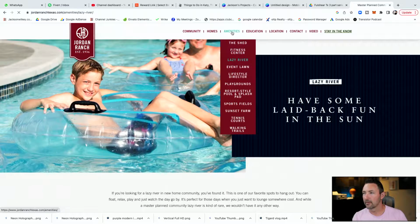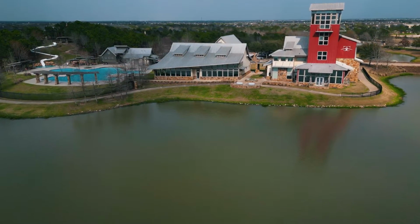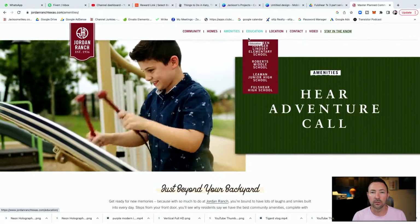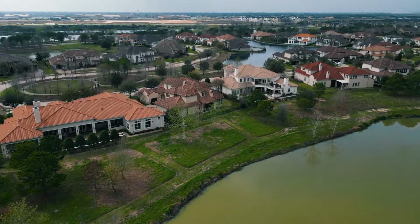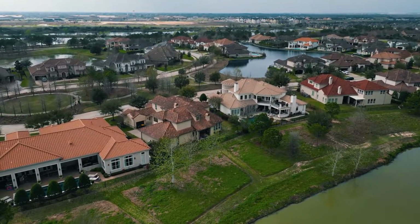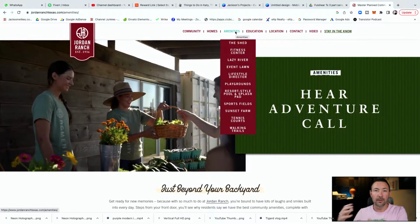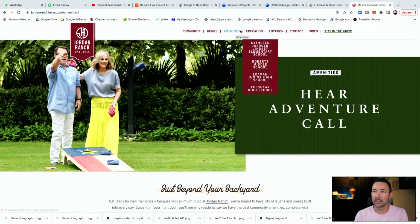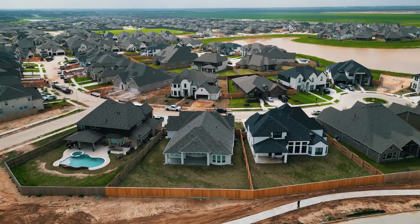So you've got lazy rivers. You're going to have these amazing pools. They're all going to have this, right? It's just down to location, being closer to things. It's also down to some of these communities just have a little bit more, and so it's going to cost you more to live in them. So do you want more of the community feel, the better community, or do you want, hey, I'm going all out baller on the house? And you'll get in Jordan Ranch the same houses as the other master plan communities, but more affordable.